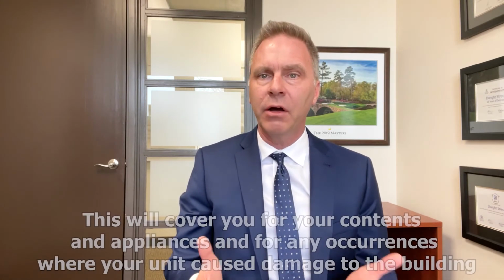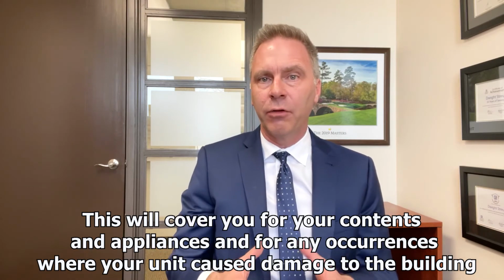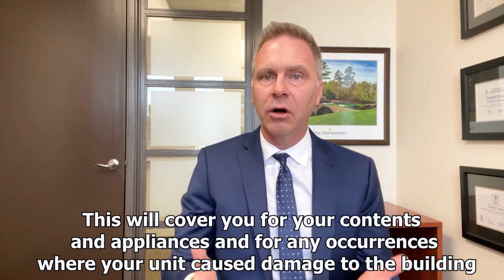If you're buying a condo, the condo association will have insurance for the building in case of fire, but you still need to get a condo package of insurance. This will cover you for your contents and appliances and for any occurrences where your unit caused damage to the building. So for example, if you have hot water heating and you accidentally leave a window open in the winter, your pipes can freeze and burst and flood the unit or even the units below you. Well, that is your responsibility, and the insurance the condo association has will not cover you. So please get your own insurance. Again, it's really inexpensive and can save you a lot of money.